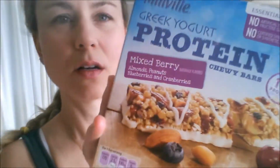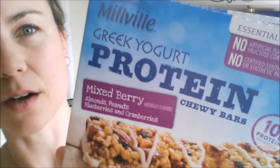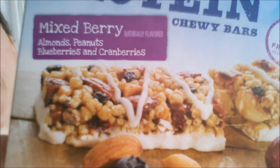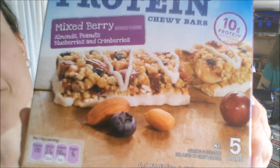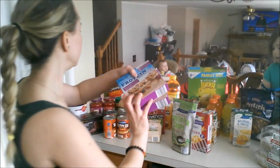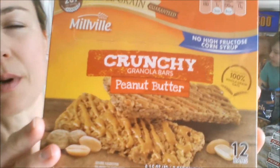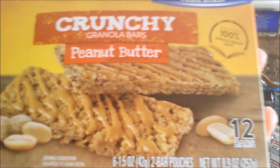These are also one of the snacks that Dennis likes, I like, or the kids like. It's a Greek yogurt protein chewy bar. So it's a bunch of different granola and seeds, and then it has the yogurt on the bottom. Also, this is comparable to the Nature Valley, and they like the peanut butter bars.